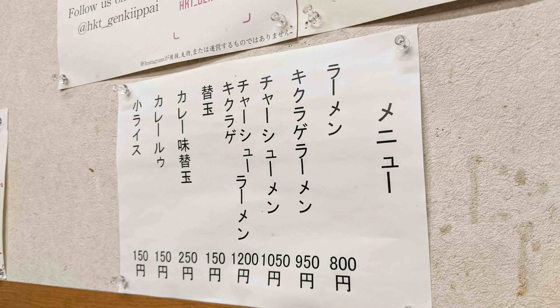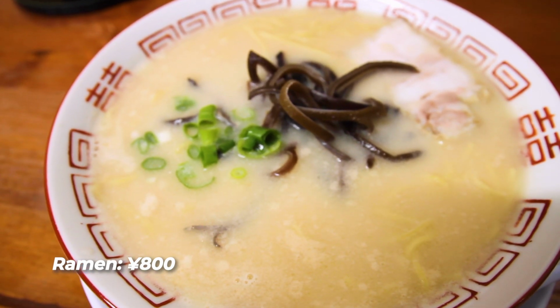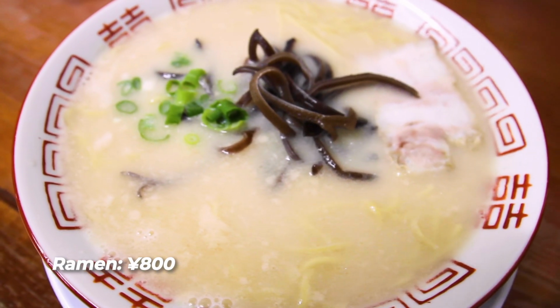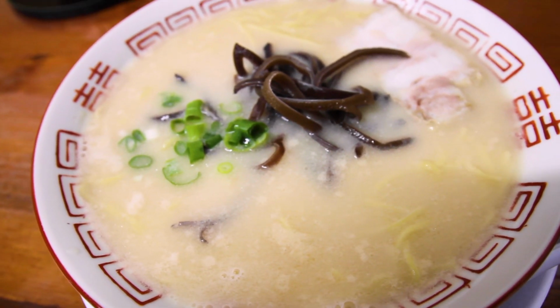And you know the drill. I'm getting their signature ramen, verbally letting the staff know what my choice is. Just say ramen in Fukuoka and you can't go wrong when you want to order. And here she is. Look at how white that soup is. It's like I'm in heaven with a choir to greet me as well. Here are my thoughts on this angelic colored bowl after finishing it.